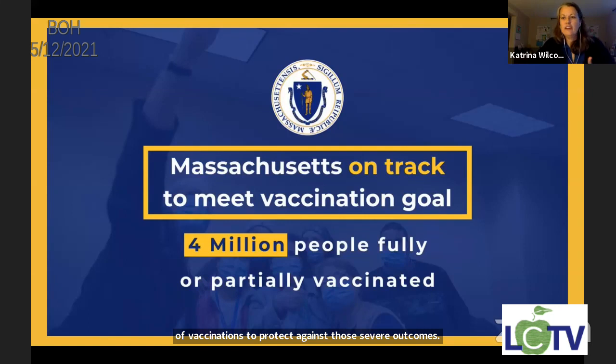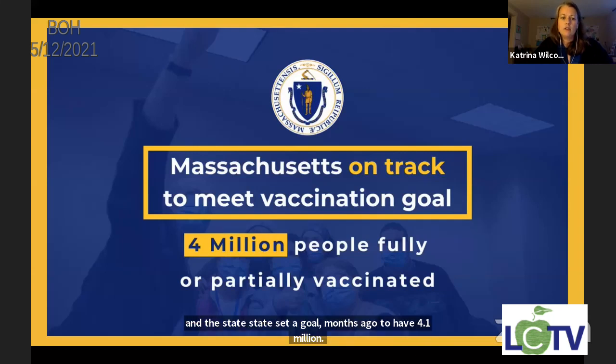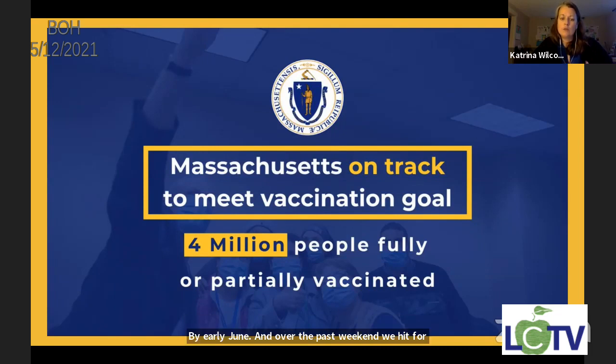So the other thing, the state of Massachusetts, like I said, has this really robust vaccination program happening. The state set a goal months ago to have 4.1 million residents fully vaccinated by early June. Over the past weekend, we hit 4 million people having received at least 1 COVID vaccine dose. So that's about 58% of all residents. So we're on target for meeting that 4.1 million resident goal.